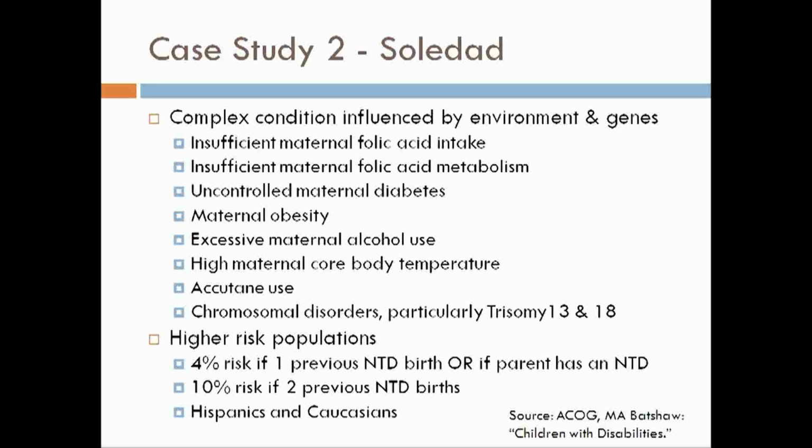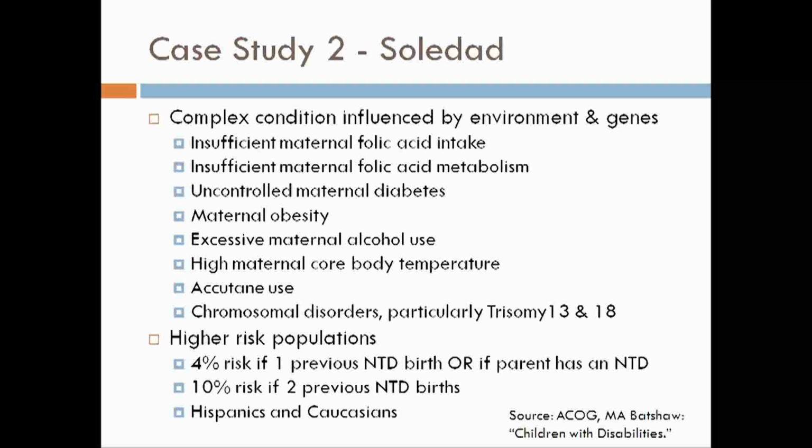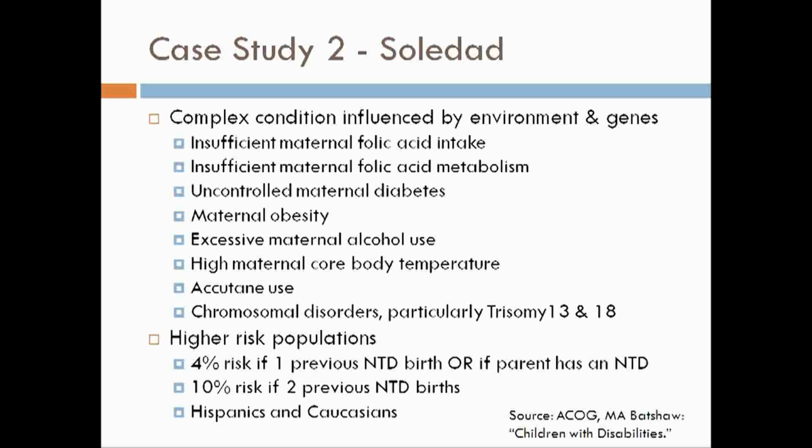But for the moment, we know that not having enough folic acid on board is a risk factor. Other risk factors include uncontrolled maternal diabetes, so very high glucose levels in the blood around the time of the closure of the neural tube, maternal obesity, excess maternal alcohol use, high maternal core body temperature, Accutane use, and Accutane is a drug that is like retinoic acid and is often used for the prevention of acne, and it's a vitamin A analog. And then chromosomal disorders, trisomy 13 and 18. So these are all risk factors for neural tube defects.